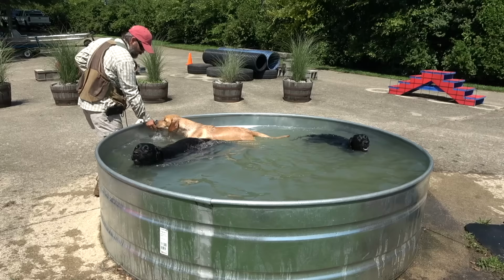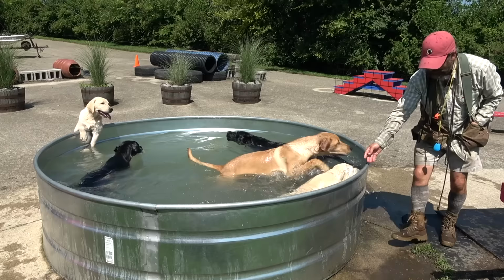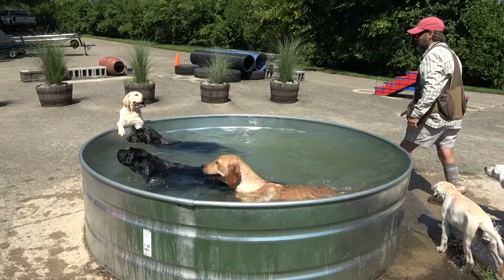Now, remember I told you how much these English bred dogs like food? So the desire to eat even outweighs their fear of drowning most of the time. Very nice. All right. These other dogs are big dogs. They can get out on their own. All right. So we'll figure out something else to do.